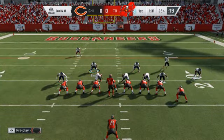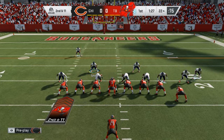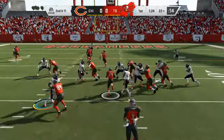Maybe just a slight detour on what's been a strong drive. Here's 2nd and 11. On 2nd down, Barber.